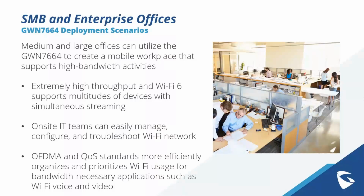This is especially true in office deployments that serve industries such as marketing, where you have a lot of people downloading larger files and working in video streaming, a lot of different assets. On-site IT teams can easily manage, configure, and troubleshoot the Wi-Fi network. Hey, listen, end of the day, if you're looking to just deploy these devices and they have the IT backend to manage it, they can easily do that with GWN Manager and take care of it on their own, which is always a great option if that's the route you want to go.